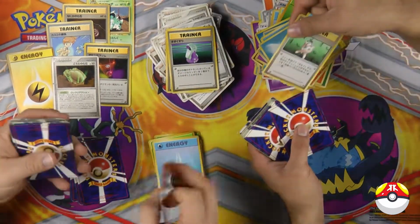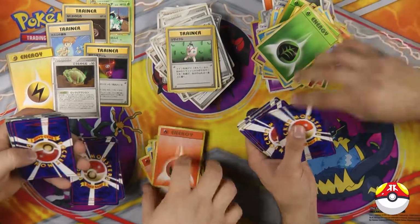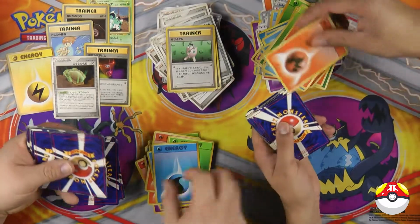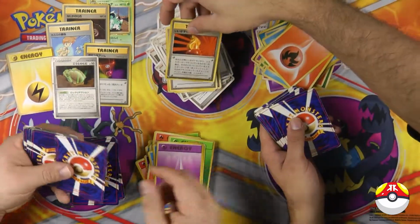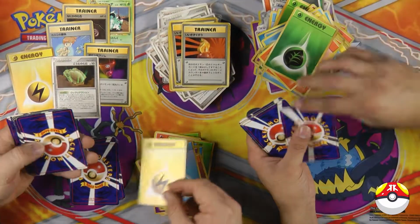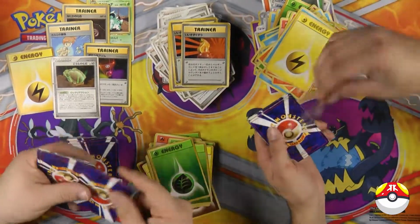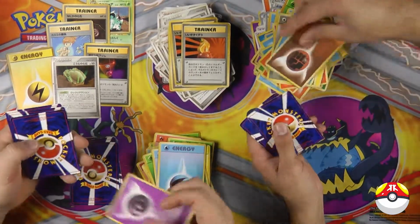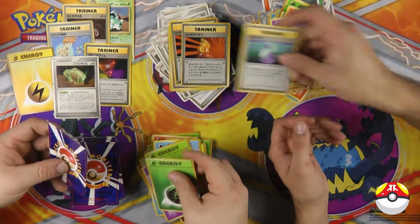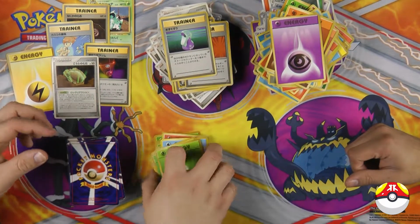Nice. Recycling bin. Energy, energy, energy. Super potion, huh? Yeah. Super potion. Energy, energy, energy. Kind of look washed out. Some of them, right? Some of them are real nice. Look at these. Yeah, no. I think some of those are really well kept. Some of them are mint.